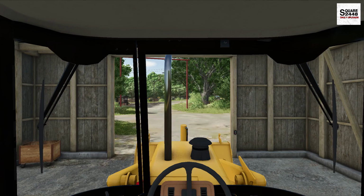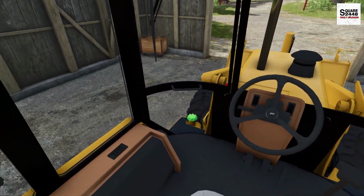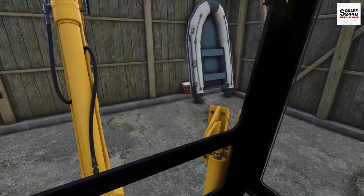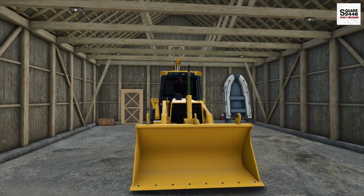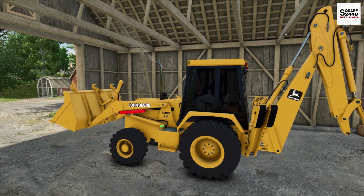This thing looks so cool. Check on the inside here. Looks like we do have one broken window here, but hey, if that is the only thing broken on it, I think that's a pretty good deal. So an older backhoe, this will be perfect. We'll be able to do excavation jobs, and then, like I mentioned, we do have the loader.